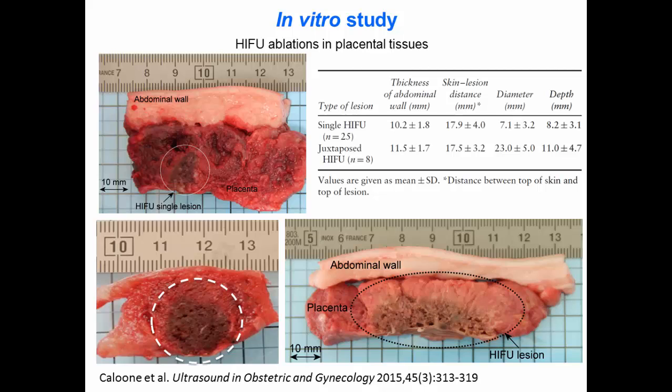We have not observed any damages in the abdominal wall or in the intervening placental tissues. We were able to spare up to 18 millimeters of tissues, with about 10 millimeters of skin, between the probe and the placenta.